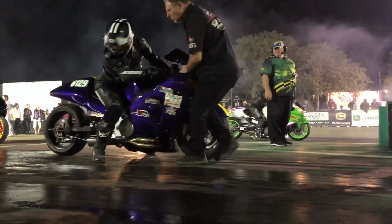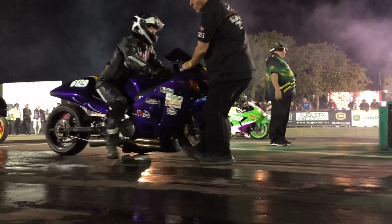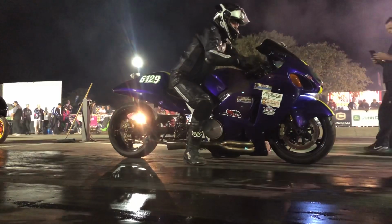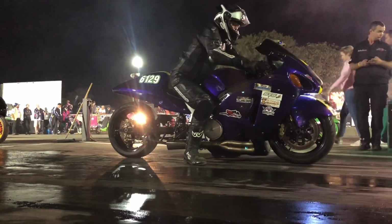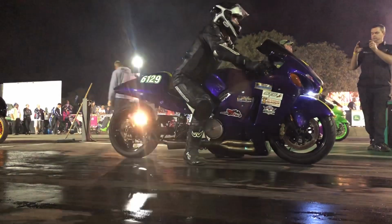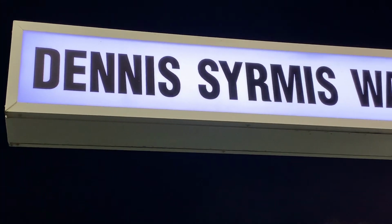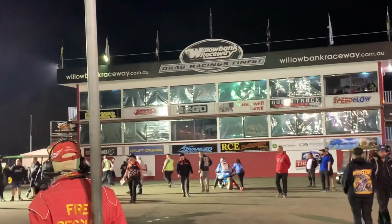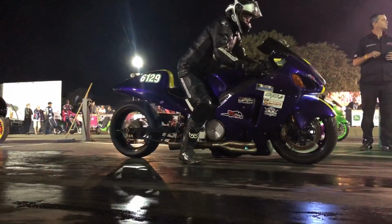Here comes another Hayabusa. This is Scott Mutch. Beautiful purple Hayabusa with the extended swing arm. He'll be set to take on Brian Alviso, who comes from Queensland, Australia on the Kawasaki. Great night for racing. It's getting late. It's getting a little damp. The track's getting cold. But these racers are still doing a great job. And we've got winners to crown.